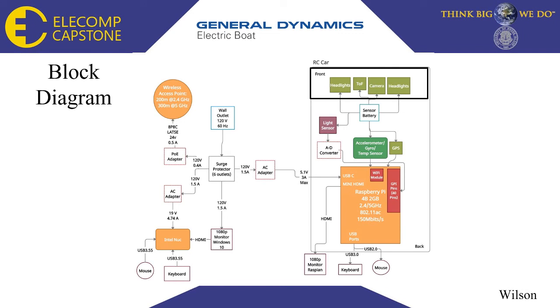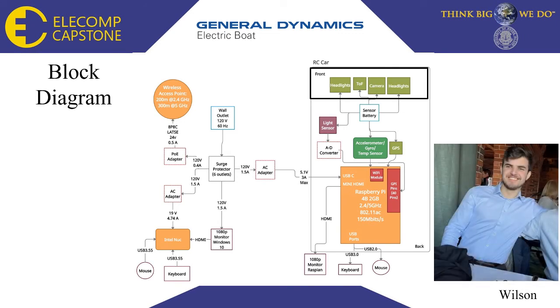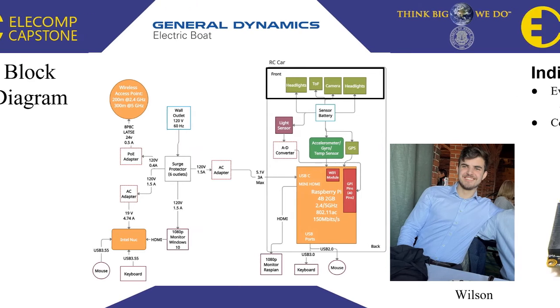That brings me to what I've accomplished this semester. Highlighted on the screen, you can see that my focus was primarily the front of the vehicle, which contains our time-of-flight sensor, but I'm not going to get into that until a little later.